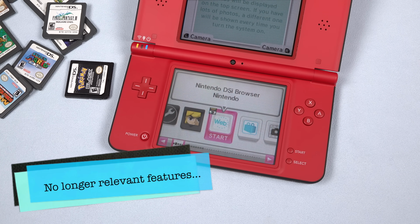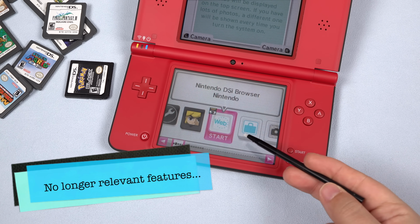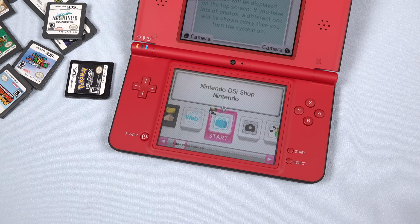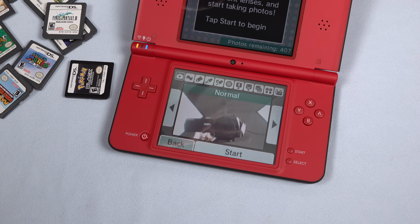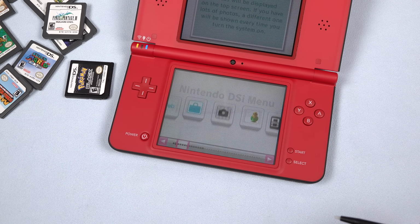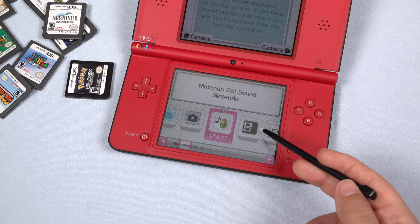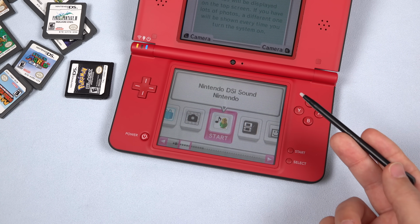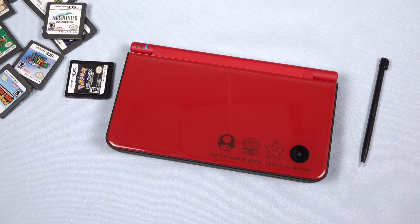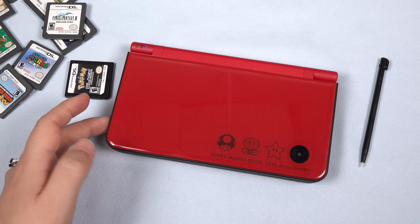Now, as for elements that made the DSi, the web browser is defunct, the DSiWare store has been closed, the cameras are 0.3 megapixels, I believe, so I won't be using them, and I have no need for its music capabilities. Those are no longer reasons to buy this system. This is truly a system meant to play DS games now, and that's okay.